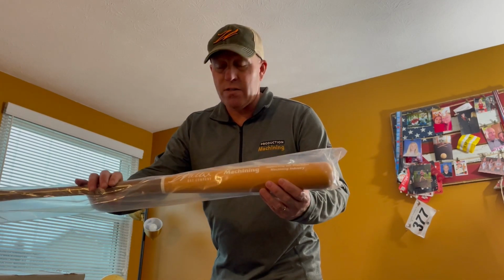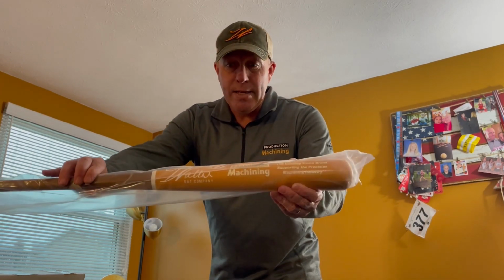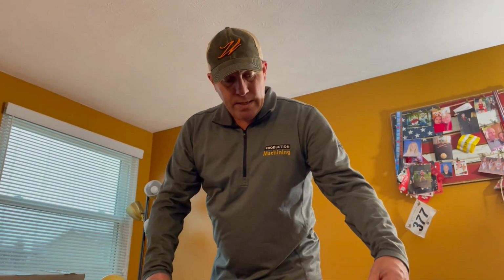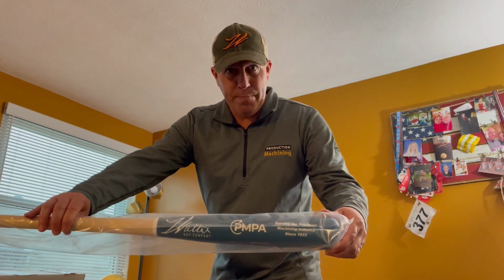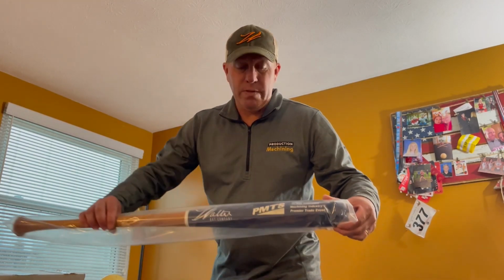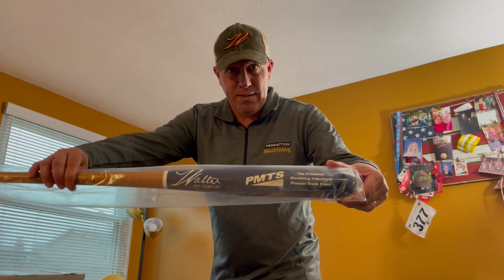You guys can have custom bats made up too from them. So we got one branded Production Machining. We have one branded with a PMPA. We have another General PMTS, but we had a fourth one made.